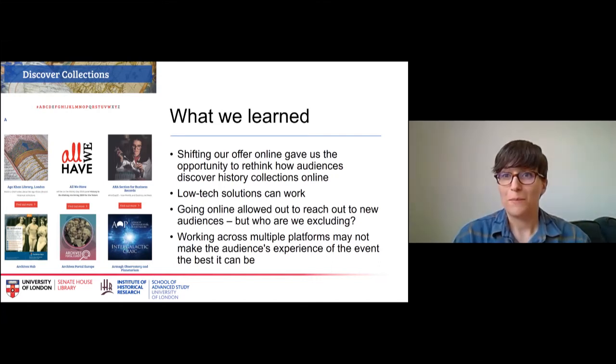We also learned about the importance of having a single coherent event platform that could provide a focal point for the event. We did try to bring together all the event bookings across the different participating organizations on our WordPress site and linked out a lot to different events that other organizations were holding. But nonetheless, there was a bit of confusion about the processes. So now we're considering an online event platform for this year so that audiences have a single environment that they can interact with throughout the day rather than having to click across different websites.